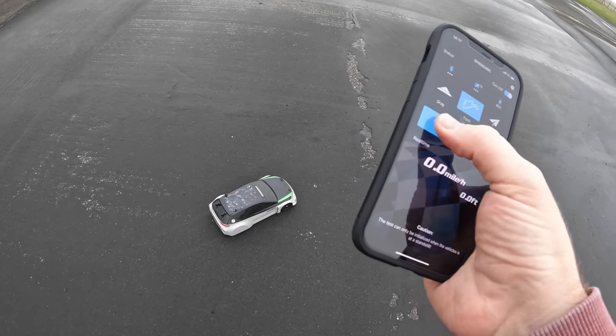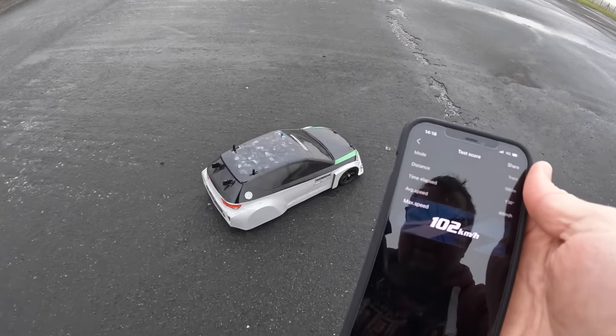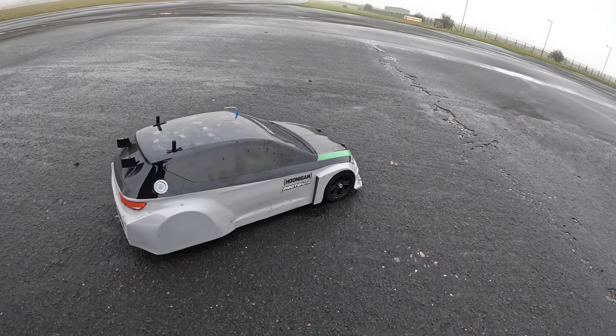Right, come on then. What did we get? Yay, 63. 102 kilometers an hour. 63 mile an hour. New PB. I think that's all we're going to manage today. Let's go back to the workshop and have a quick summary.